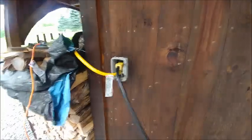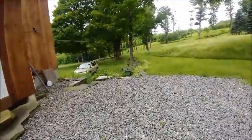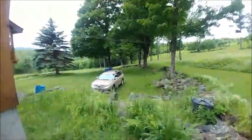Now you'll see we're plugged in. And you're saying, but that's not commercial power. This comes from the house, from the batteries downstairs. And I'll show you the solar panel. So we are operating on batteries here. Solar and batteries.